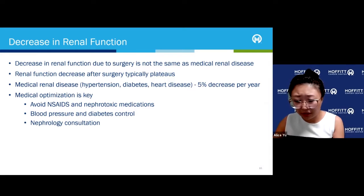Therefore, it is particularly important in patients with kidney masses who undergo surgery with a solitary kidney to have medical optimization. And this means avoiding anti-inflammatories and medications that can injure the kidney and achieving good blood pressure and diabetes control. Typically, we encourage patients to establish care with a nephrologist who can help them achieve these goals.